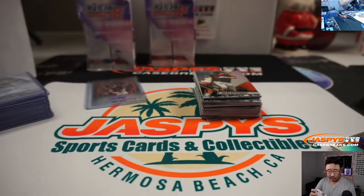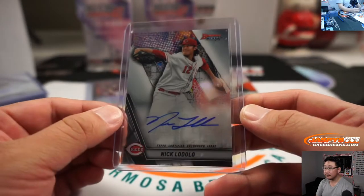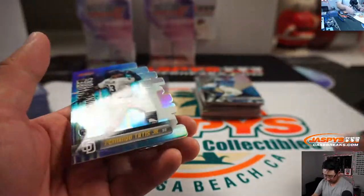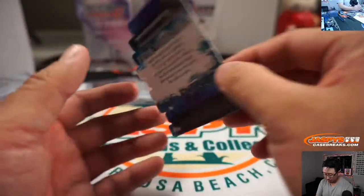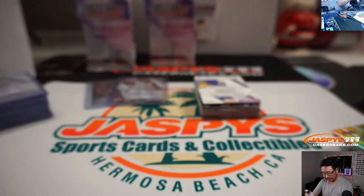Nick Lodolo for the Redlegs. That's going to go to Sean, who got the Reds in a team random. Lodolo is your 7th overall pick. Nice. That's pretty nice. It's strong. There's Tatis Jr., Future Foundations. Definitely a future foundation. And we've got a Wander Franco Atomic. Are these numbered? I don't think so, but that's a cool-looking parallel there.